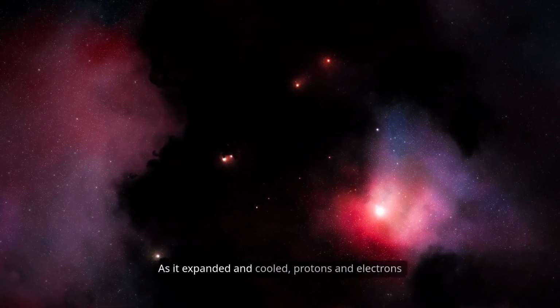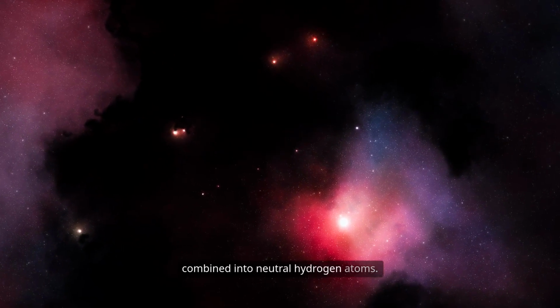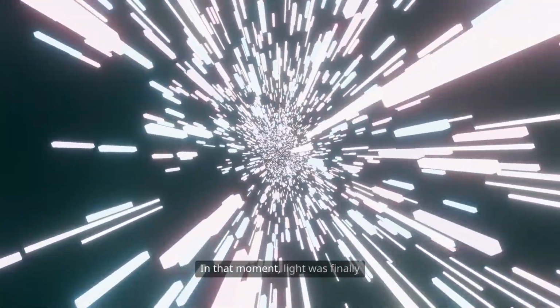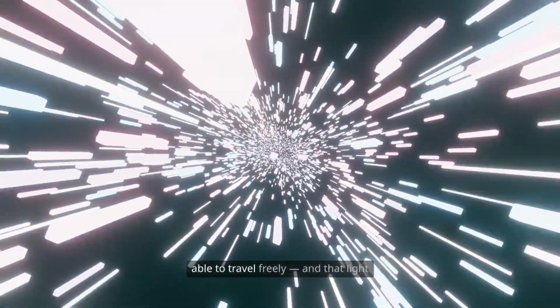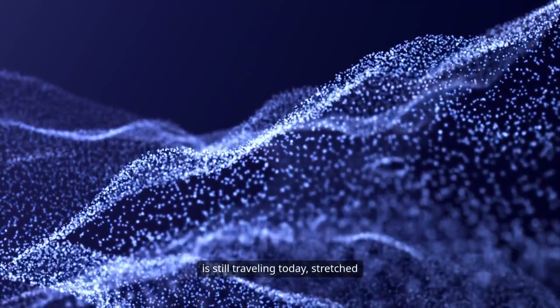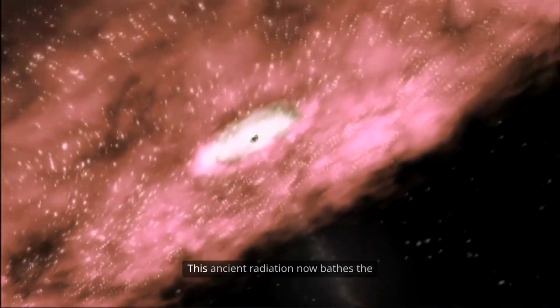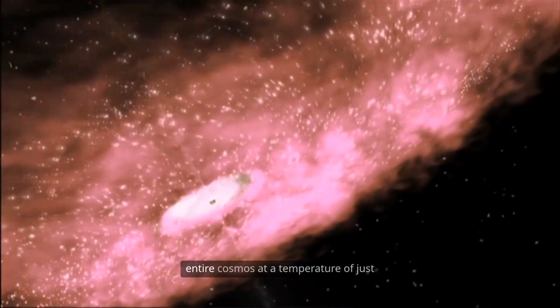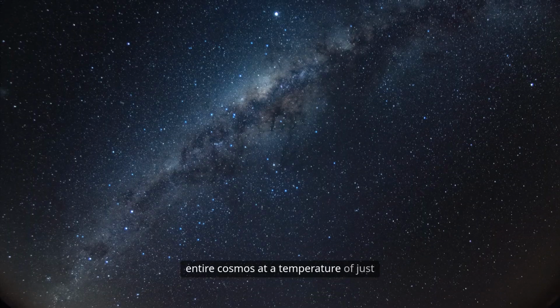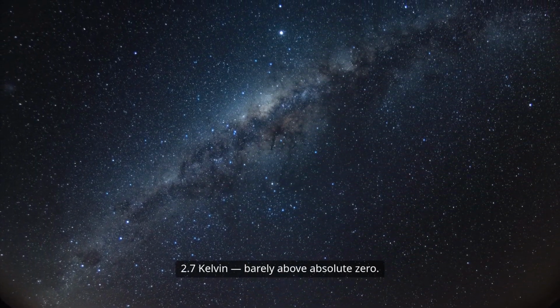As it expanded and cooled, protons and electrons combined into neutral hydrogen atoms. In that moment, light was finally able to travel freely. And that light is still traveling today, stretched by cosmic expansion into microwaves. This ancient radiation now bathes the entire cosmos at a temperature of just 2.7 Kelvin, barely above absolute zero.